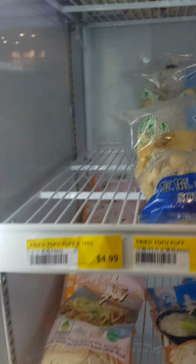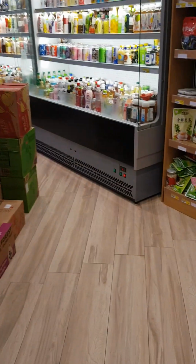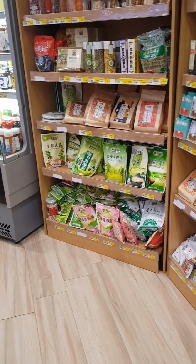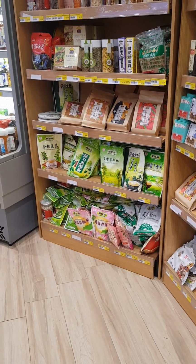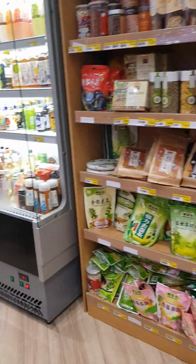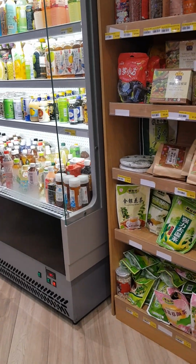And usually in the Asian grocery stores, there's a lot of refrigerated stuff that's imported, and some of it's local. So you get bean curds, bean soy drink. The soy milk Chinese style is actually different to normal soy milk. It's actually a lot sweeter, and it has quite a different taste. I don't like it. I prefer to have the plain soy milk if I had to drink soy milk.